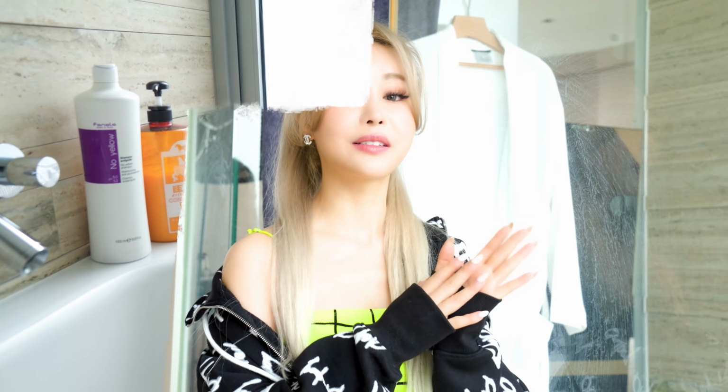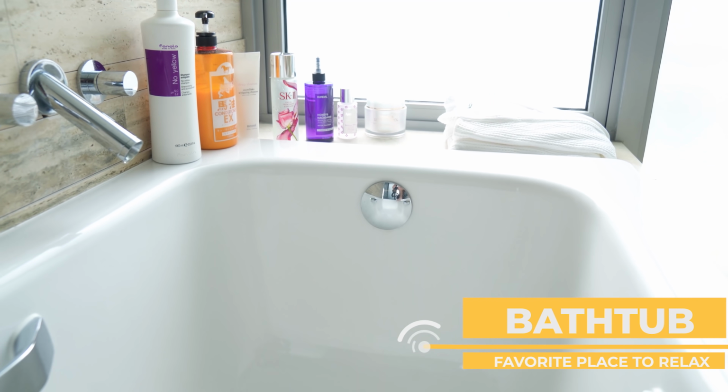This is my bathroom, guys. I love this place. I have a bathtub, which really makes my day because I love taking baths very often. Also because the shower head in this bathroom, the water pressure is way too hard. I feel like I'm being attacked by water every time I turn it on. So I actually hardly shower in here. If I use a shower, I borrow Max's shower in his bathroom.